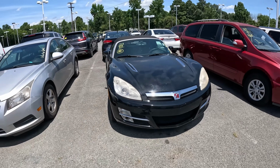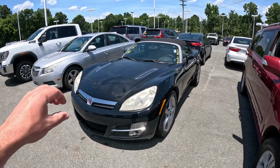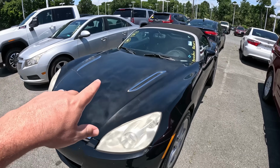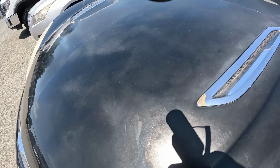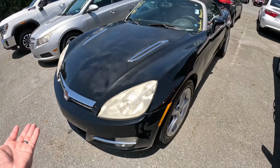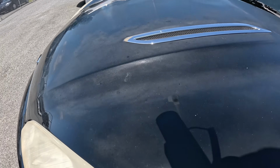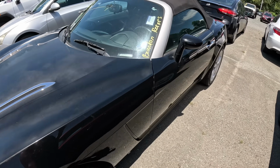All right, so let's check this out. I've always thought these cars were weird little cars. This 09 Saturn Sky, little two-door, little convertible. It's only got 80,000 miles, but you can tell, they're Saturns. They were built cheap, just like every other Saturn that's ever been made. And the paint, I don't know how bad it looks in the camera, but I can promise you it's worse than whatever it looks like.